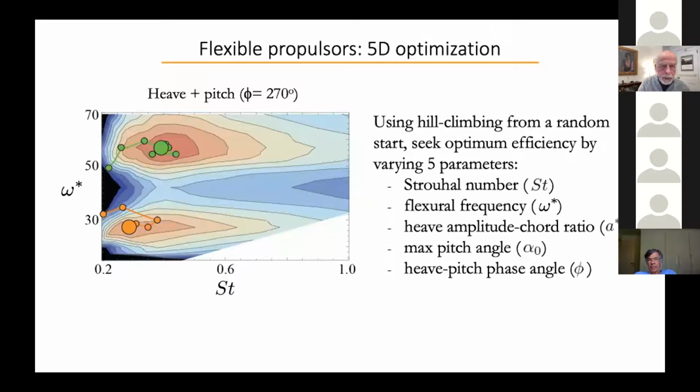But if we now go to combined heaving and pitching motions, of course, the landscape becomes very complex because we have five parameters: the flexural frequency, that Strouhal number, the heave amplitude to chord ratio, we have the maximum pitch angle, and then the heave and pitch angle phase difference. So this is a massive optimization problem if we're looking for optimum in terms of the efficiency. And so Dan Quinn was very clever, and he basically used a hill climbing method in the experiment as it was running. So you could run through thousands of parameters and you just look at gradients and look for the local optimum until you find it.